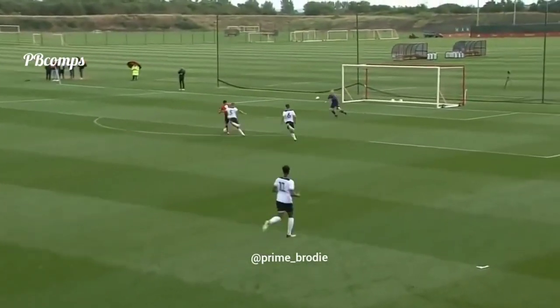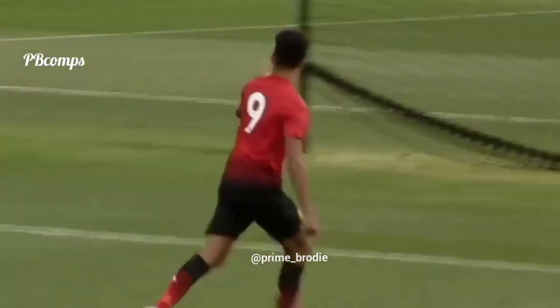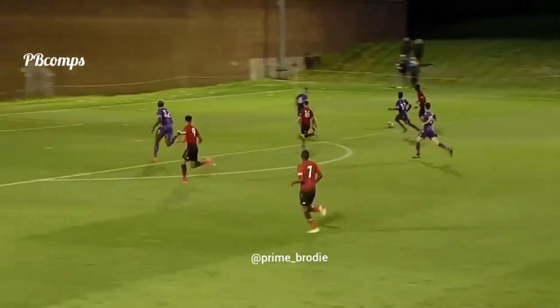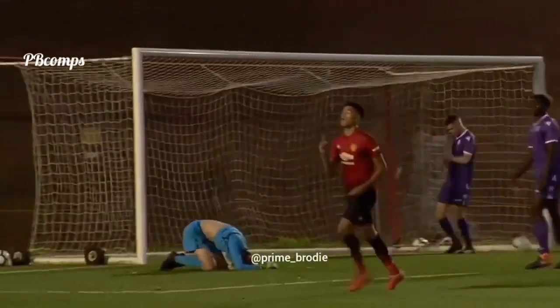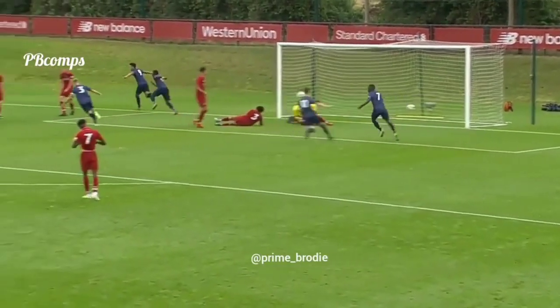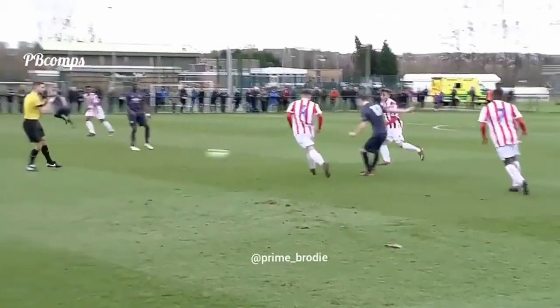Greenwood, it's a delicious ball to find him. Can he find the net? Yes, he can. Once again, United nudge themselves in front. Is it wide, Traore? Greenwood must score. It's Traore and Greenwood, 2-0. Well, it was a tap-in. The Manchester United's top for Christmas.